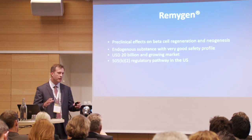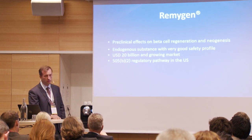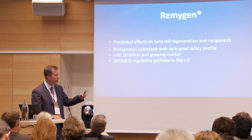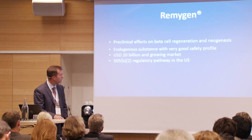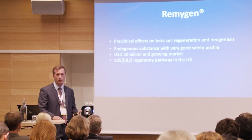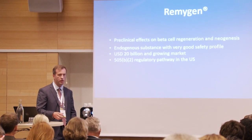The market, only if we look at non-insulin-based drugs, is around 20 billion or more, and it's growing. Obviously, if you come in with regenerative therapeutics, this market would grow quite considerably. And this will follow the 505(b)(2) regulatory pathway, which means that since GABA is a known substance, we also have licenses with combinations with GABA receptor modulators that are generics.